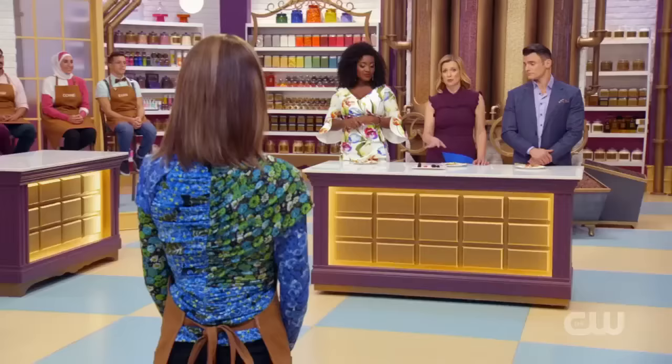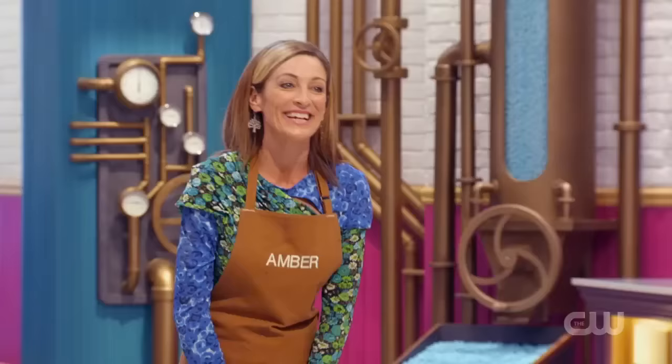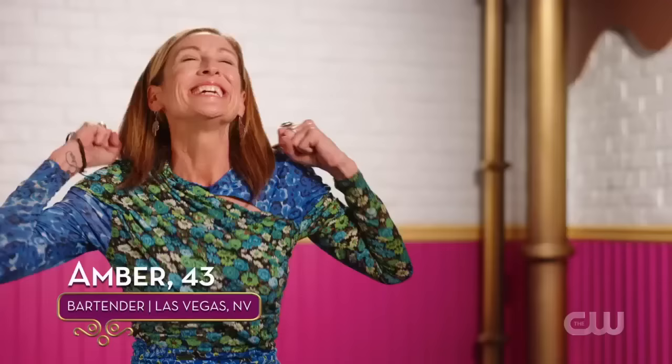Amber, your dessert looked lovely, but we have to have a little chat about how it tastes. I thought it was delicious. Thank you. The balance of your rich white chocolate filling with the fruit was exquisite. But the thickness of your pie crust in parts of your dessert was nice and balanced. In some parts, it was chunky. But it tastes so good. Thank you. Yes!